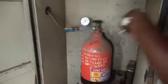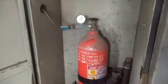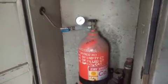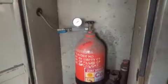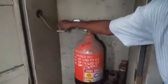Allow the CO2 to expel in the machine room. Allow it for a few seconds. And after allowing this, wait for a few seconds. Close the nozzle. Close the cap. And inspect the machine room.